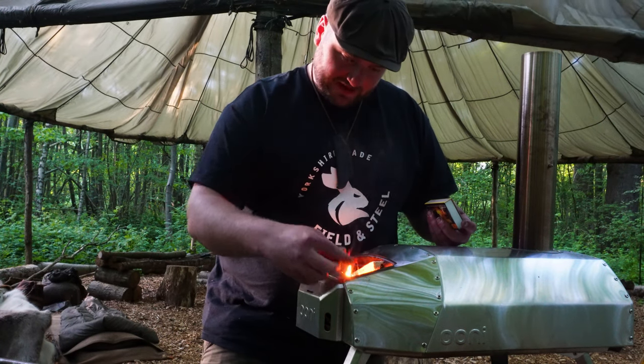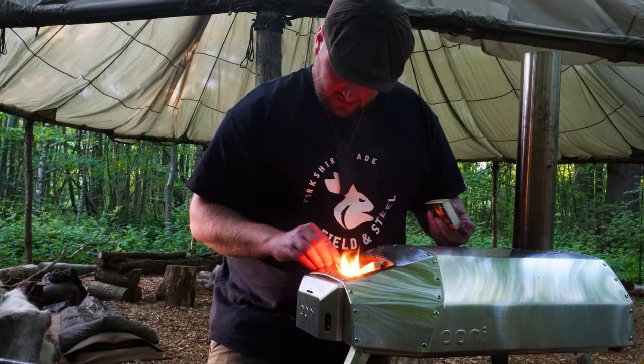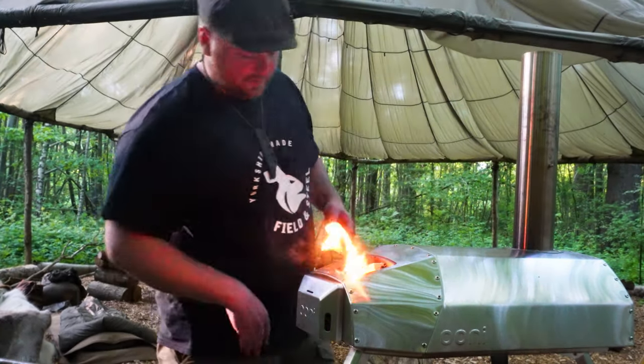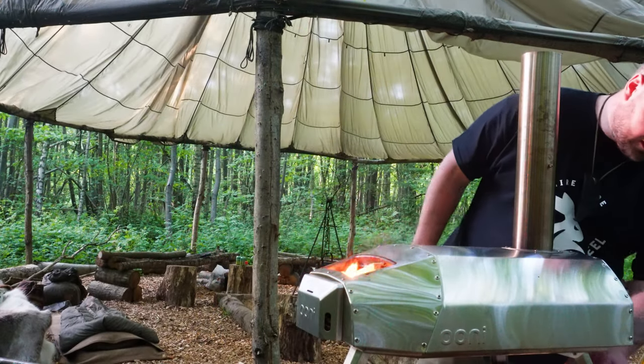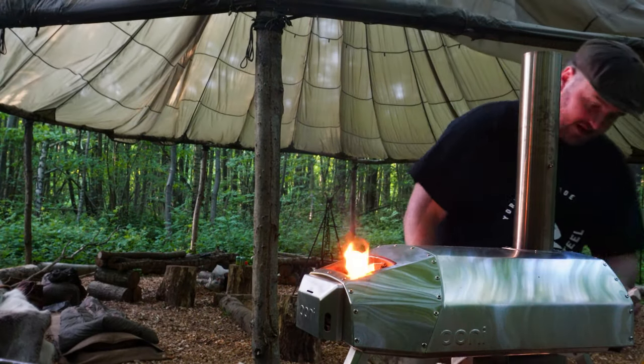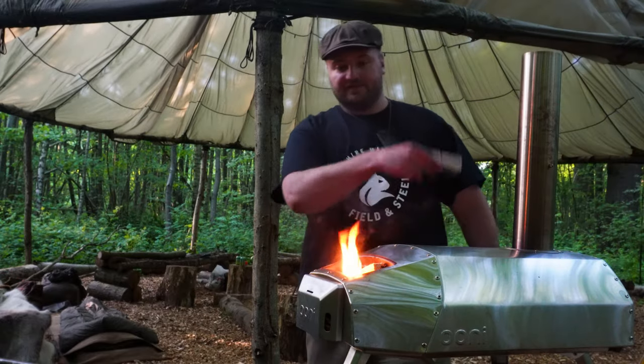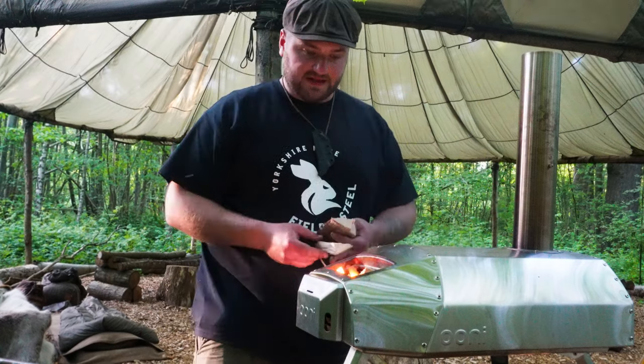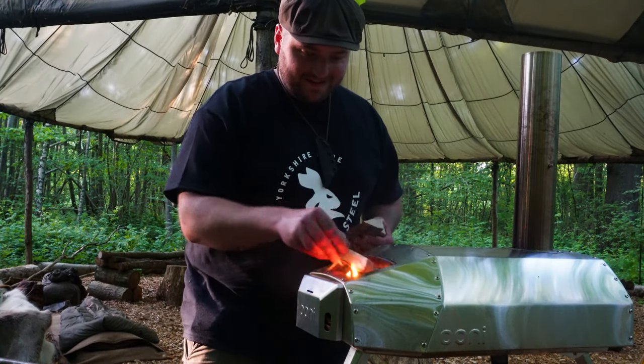Going to light her in a couple of places. Yeah, and this thing is amazing. I've been so impressed with it. Once that's going, I guess you close that and it draws it through, does it? Yeah, you keep the front door closed and then you'll have the draw go through properly. Amazing. So, yeah, that's the light in it. It's that simple. That's brilliant.